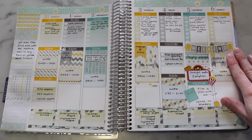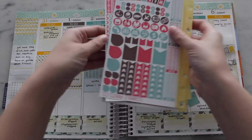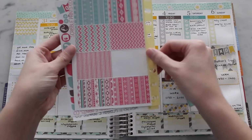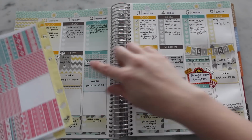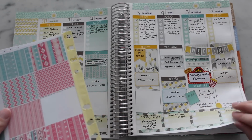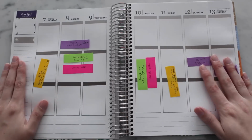This one used the grey and the yellow ScribblePrintsCo set, and I'm going to be planning the next week. For this week, I'm going to be using the tribal kit from ScribblePrintsCo. This is the pink tribal kit. I really like the colours. The teal is really nice, the pink is really nice. I already used two of them in this spread just to kind of draw that mint into the spread to give it a little bit of interest. But yes, so this is the start of my planning.